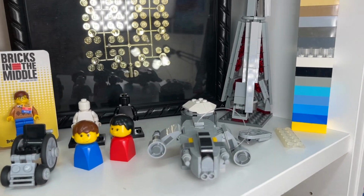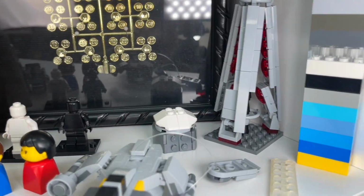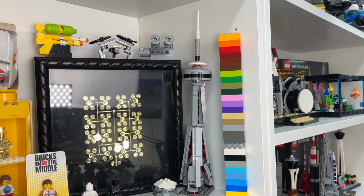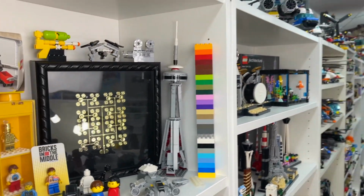This was from Bricks in the Six 2019, I believe. So this is the Toronto CN Tower and the Rogers Centre build. Honestly, this is such a finicky build. It's not one of my favorites out there. I think they could have just built it a little bit more stable, but you guys can see the base doesn't even stay put there, but it is still pretty cool because it is Toronto.